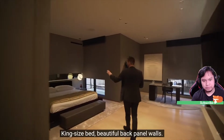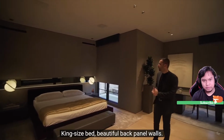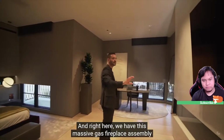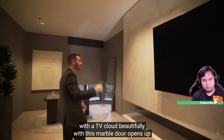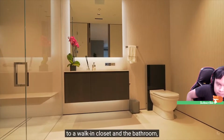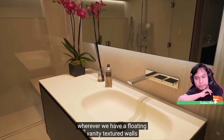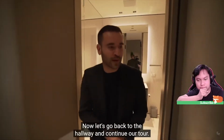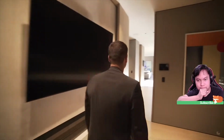This level, king size bed, beautiful back paneled walls. I love the light fixtures from the ceiling. And right here, we have this massive gas fireplace assembly with a TV clad beautifully with this marble. Door opens up. Gila sih. We have a floating vanity, textured walls, and a beautiful walk-in shower. Now let's go back to the hallway and continue our tour.